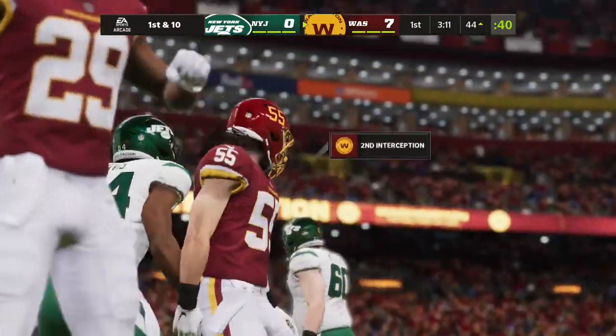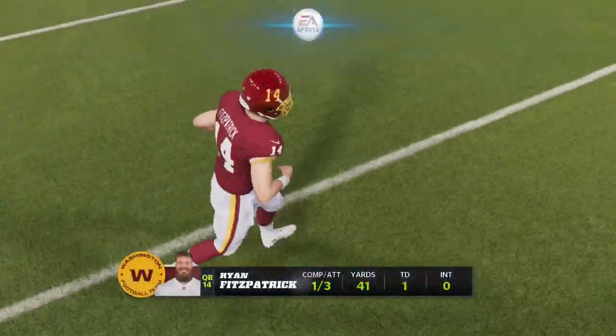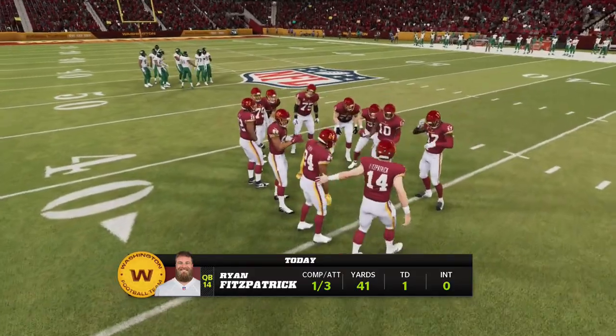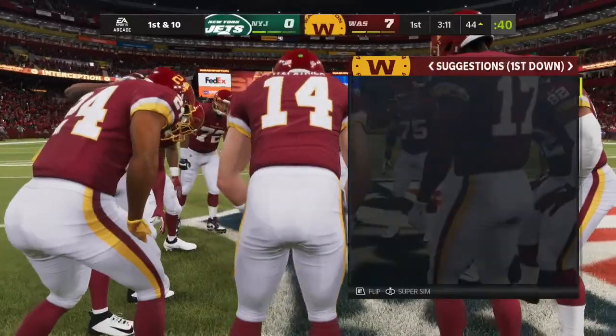And the return comes to a halt right at the 44-yard line. Second interception for him now here in this first half. And you got to think he's a rookie, Charles. How much does confidence start to become a factor?